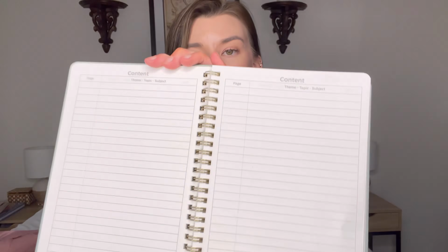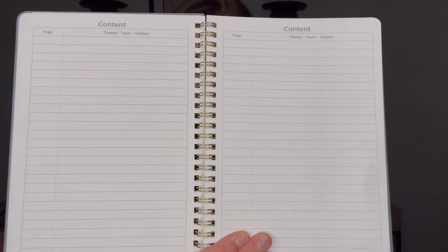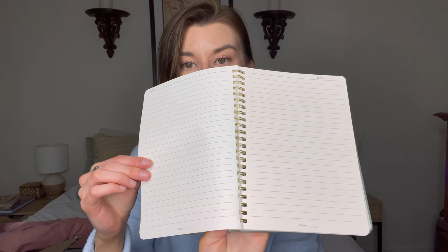I'd also write down things to remember, and I would even make to-do lists out of this. There's a couple of content pages at the beginning, so you can kind of create subjects, topics, themes for your notes, and then the inside just kind of looks like that. I feel like it's the perfect size just to keep track of anything that you particularly want to know. There's also this handy little pocket in the back that you can put sticky notes and whatnot in.